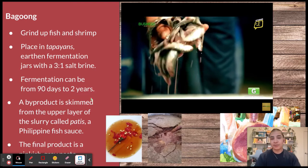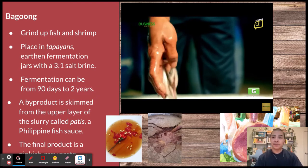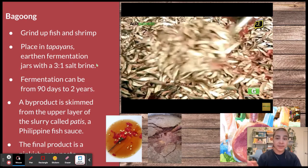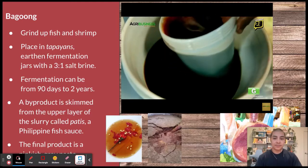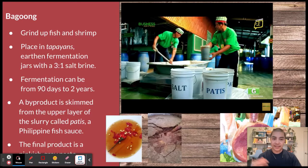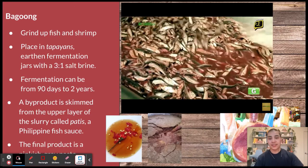The longer, the better, the more pungent and fishy and delicious it is. There's also a byproduct that is skimmed off of the top of the upper layer of the slurry. It's called patis. This is at the end of the fermentation process, and that itself is bottled and then also sold.